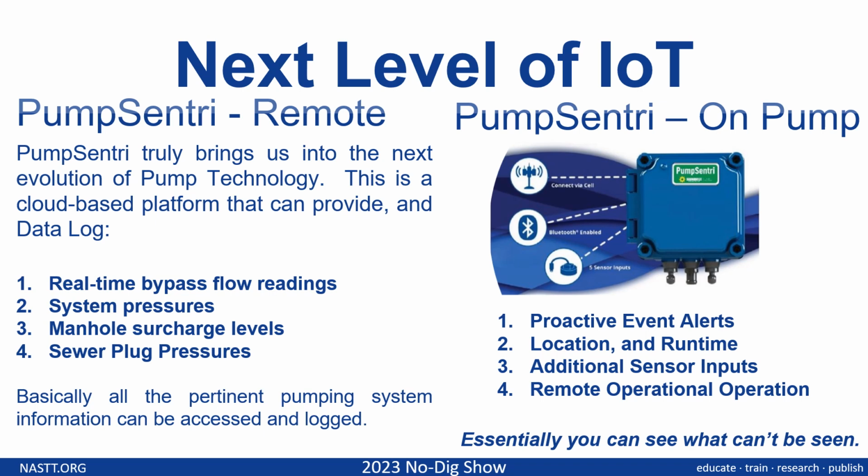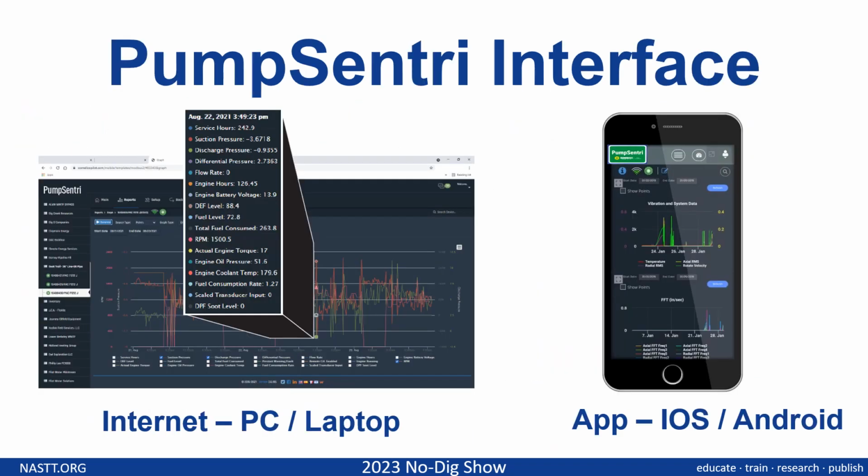Additional sensor inputs can be incorporated into this unit by providing the bypass flow, the bypass pressure, and even the liquid levels themselves that we're pumping. And of course, it's got remote operation capability. You can start and stop the pump and even change the engine RPM. Essentially, you can see what can't be seen. So here's an example of the interface, which can be viewed on a laptop or PC, as well as the PumpSentri app.